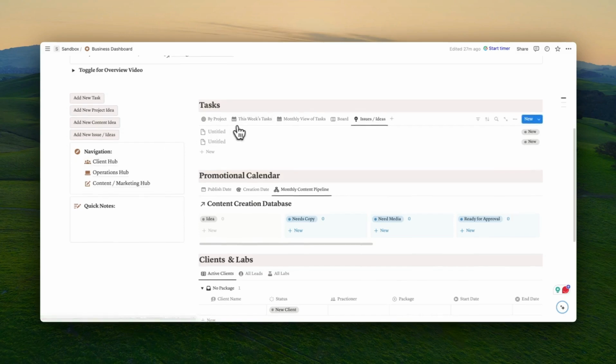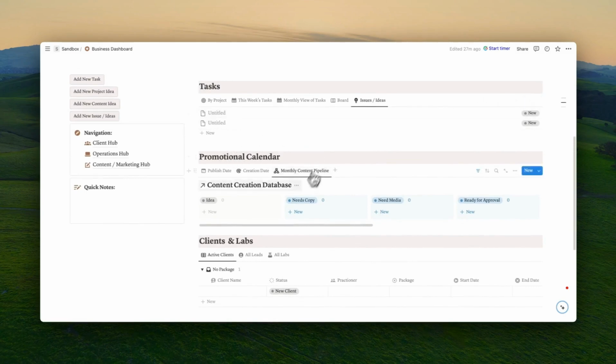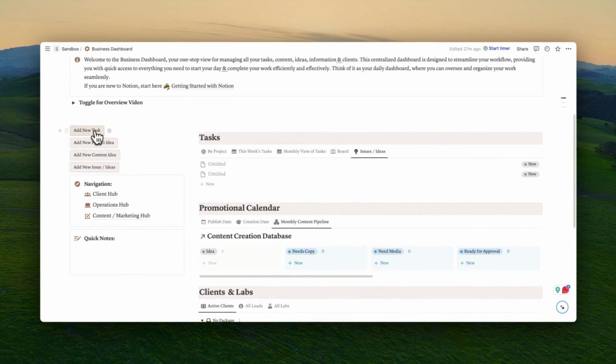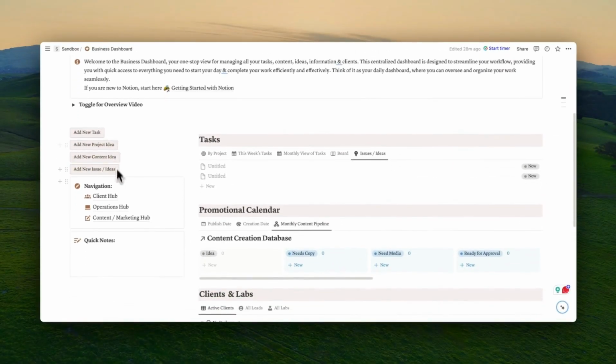So let's look into some more pages in here. So this is basically a page that I use every day, and it's designed so that you're not having to jump around from page to page, that really all the work that you'll need to do is in one page. But sometimes if you're having special planning meetings or whatnot, you may want to look at just individual pages. Another cool feature of this page is that we have these quick buttons. So if you want to quickly add a new task, you can hit the button. Same for new projects, new content ideas, and any issues or other ideas that you have to discuss.